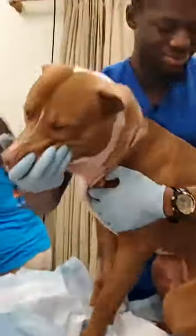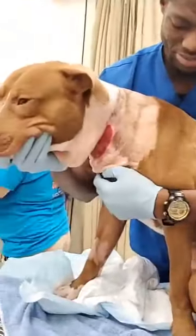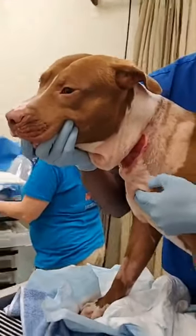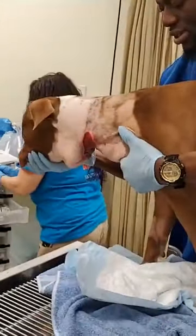He's a fighter. It's all right, man. You okay? Good boy, Red. Not at all bothered by other dogs. No growls. He's feisty. Doesn't want to be up there.